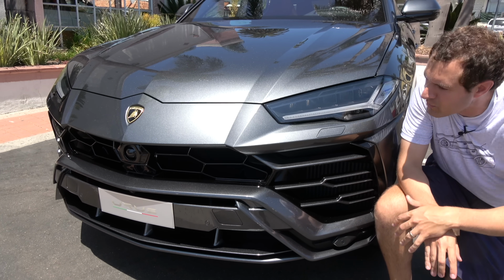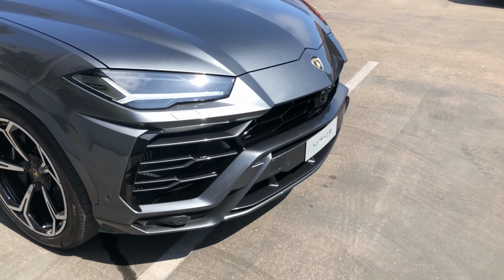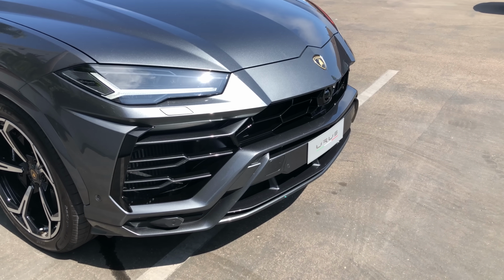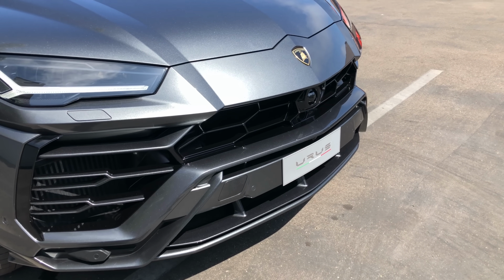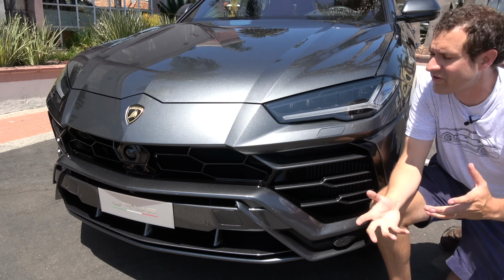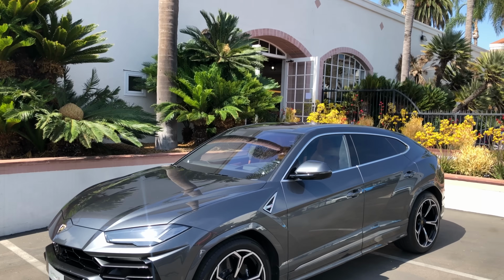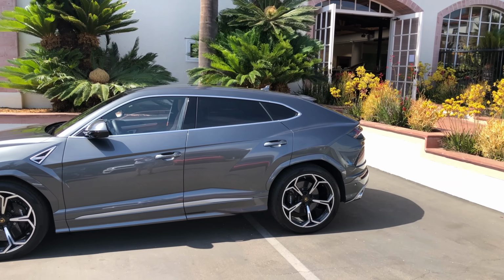But anyway, the rest of the front end is actually really cool. It's very aggressive and pointed and angry, and it looks like an angry bird coming to a point right in the middle with the camera eye right in the front as the all-seeing eye that looks at you. Now, the Urus has had some controversy for its styling, but personally, I think it looks really good, especially in person. I think it looks aggressive and mean, maybe not as crazy as it could have been, but it also had to be a practical vehicle.